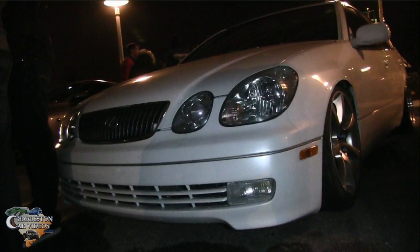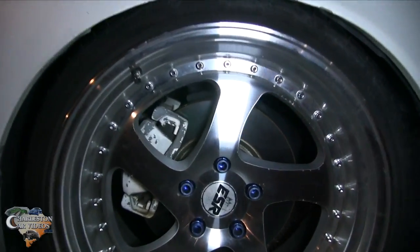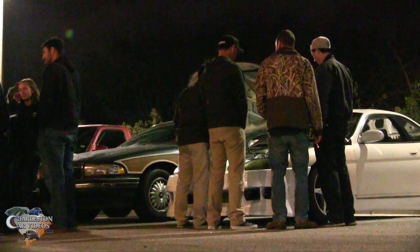Looking good. There's her Lexus with the headlights all finished up, GS430. Headlights turned out good. Zach and his bud did an awesome job. And her wheels are looking real nice. Zach's wheels are looking nice as well. Very sporty. And everybody's hanging out.